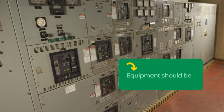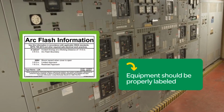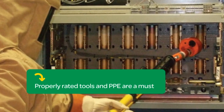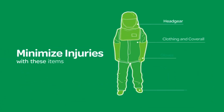Once complete, your equipment needs to be marked with appropriate warning labels, alerting workers to the potential hazards and helping maintain worker safety. Anybody working around potential electrical hazards must use properly rated tools and personal protective equipment. These items, provided by the employer, help minimize injuries from arc flash or shock.